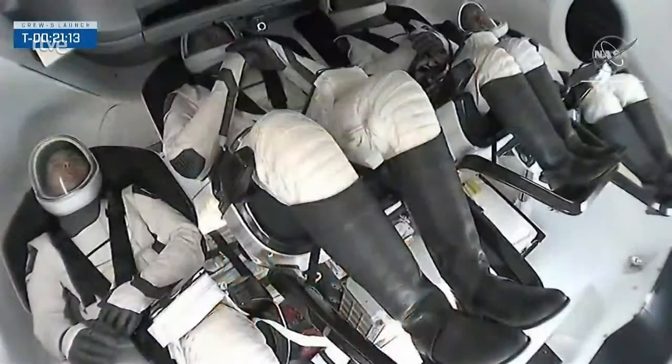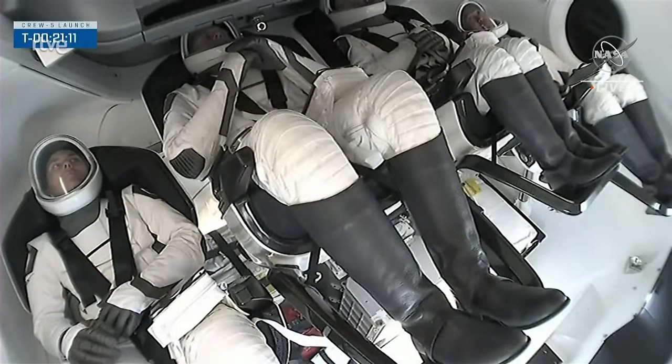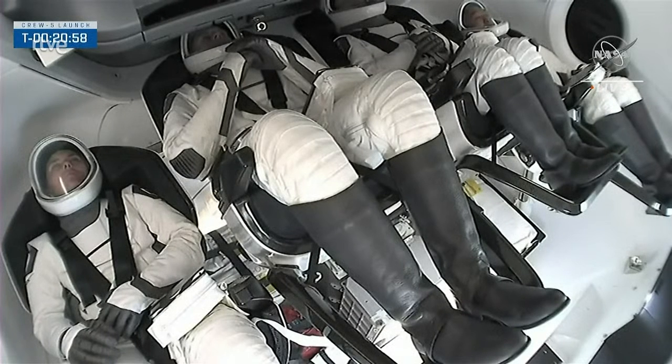We've watched the crew get into the capsule. We've watched them work through a couple of issues early on, but those have been cleared. A suit leak check and a hatch leak check that had to be double checked. Now we're rolling along and moving towards liftoff. A couple things are coming up as we count down.